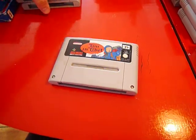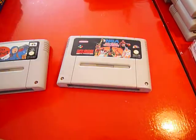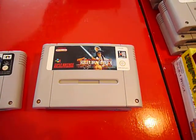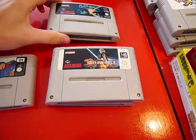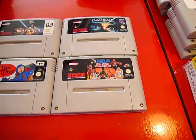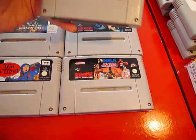I picked up a bunch of Super Nintendo games at the flea market as well. First off we have Tintin in Tibet, and then we have NBA All-Star Challenge, Super Star Wars Return of the Jedi, Flashback. Some of these titles I already own, but these labels are in much better condition, so I decided to keep these ones and swap them out with more damaged labels.